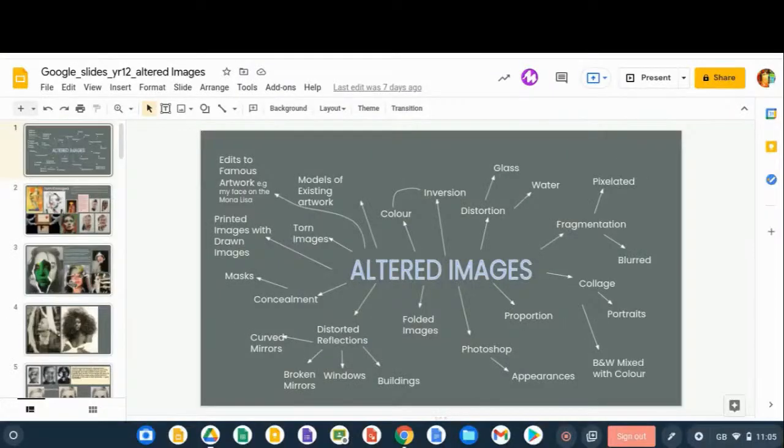Since COVID, we have been using Google Slides to work as interactive sketchbooks with all our Key Stage 4 and 5 students. This slideshow here is made by one of our Year 12s. It's shared with all her teachers, so we can access it anywhere that we can look at Google Slides, anywhere with the internet. So I can see it on my phone, she can see it on her phone, we can see it on Chromebooks, PCs, anywhere that we log in to Google Drive.